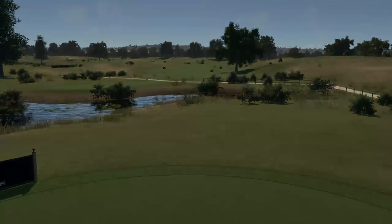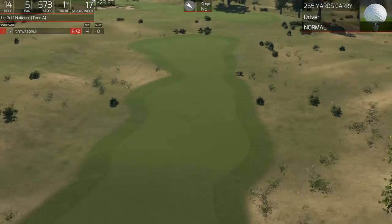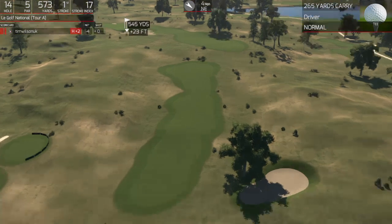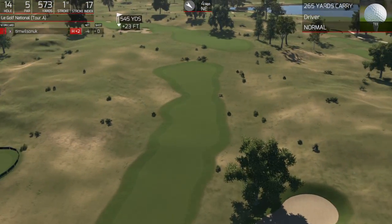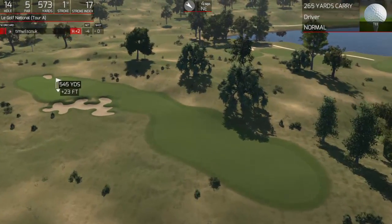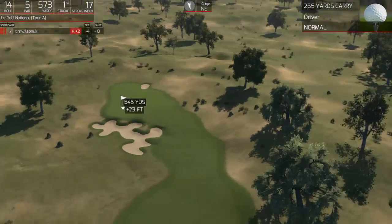Moving on to hole number 14, we're heading into the home stretch here, guys. It's a par 5, it's 545 yards. Slight change in elevation, we're going uphill towards the hole. With the wind behind us, probably reachable in 2. Wind's into our face, it's not going to be reachable in 2. Let's move up. So we're going to be heading into this sort of area. I don't think I'm going to be getting there in 2, to be honest.